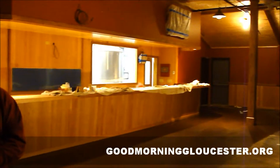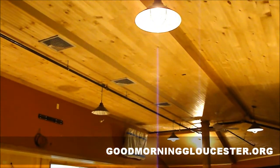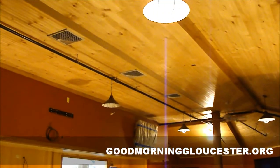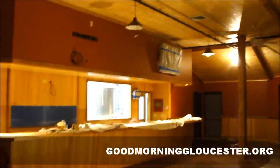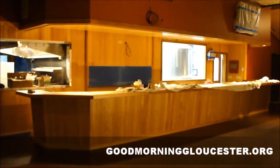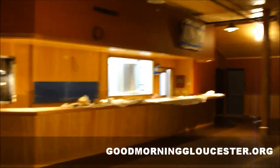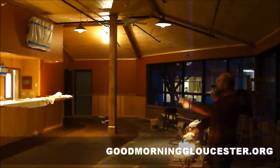All right, I'm going to pick up the camera now, and it's going to get a little fuzzy because we don't have great light right now. We have really high ceilings with wood paneling. Was that pine? Yep. And a long bar. The bar's got to be at least twice as long as the old bar, so you're going to have plenty of room. You're going to have some TVs in here, I imagine. We have one already up there.